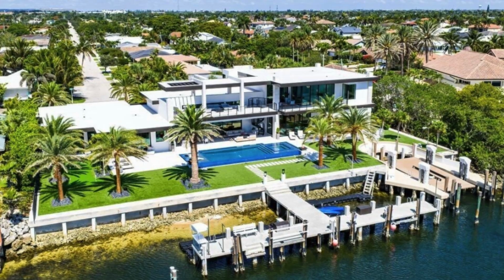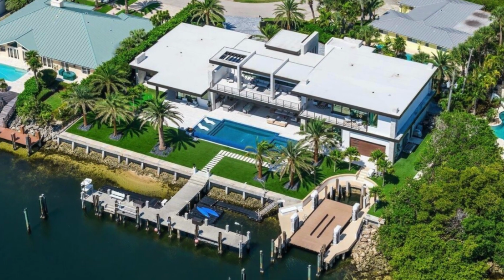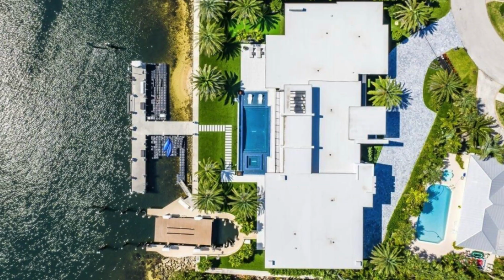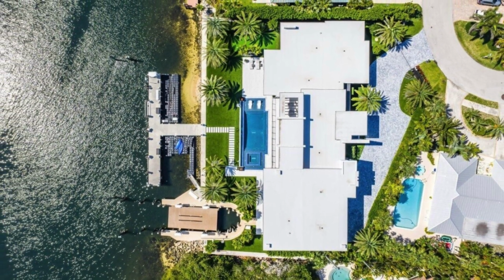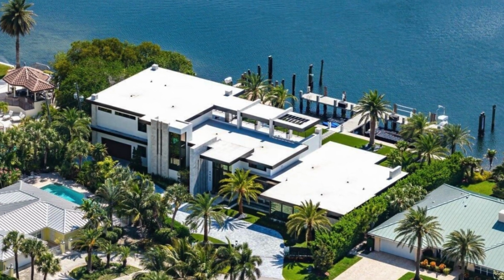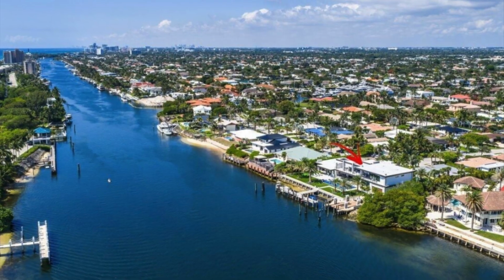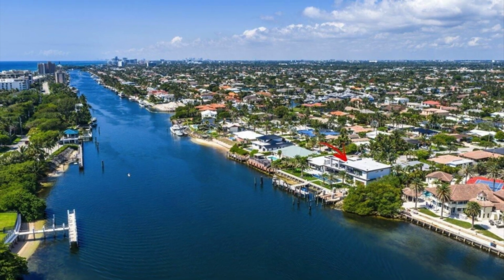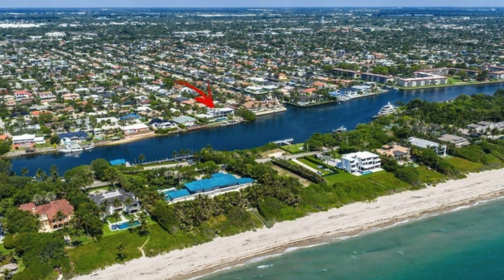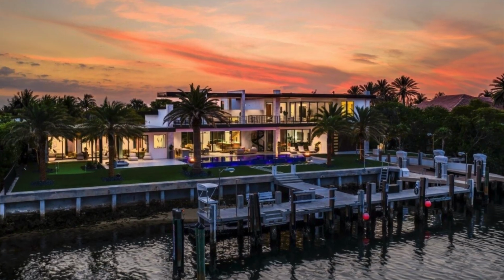Today we're giving you an exclusive look inside one of Lighthouse Point's most exquisite waterfront estates, a brand new custom-built mansion located at 4460 Northeast 31st Avenue. Listed at just $20 million, this architectural masterpiece boasts 6 bedrooms, 7 bathrooms, and over 6,300 square feet of refined living space. Nestled along the Intracoastal waterway, this home offers resort-style luxury, unparalleled craftsmanship, and direct deep-water access for your super yacht. Let's step inside and see what nearly $20 million gets you in South Florida.